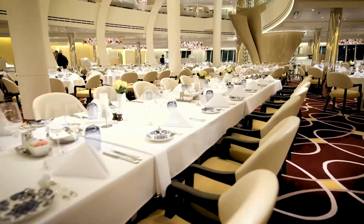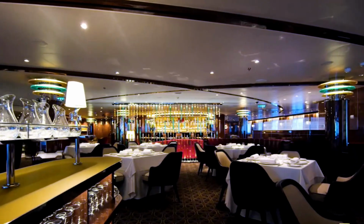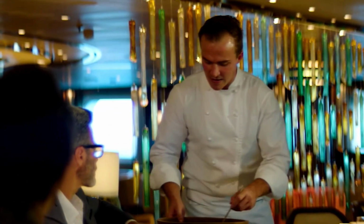So again, this is a place where the cruise lines are trying to get some more money out of your pocket. And if you don't really care that much, don't bother with the specialty restaurants. Just keep that money in your pocket.